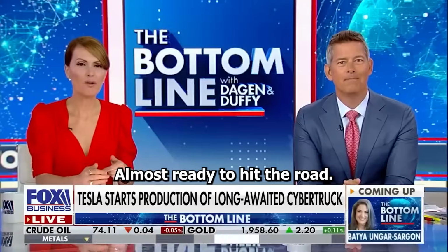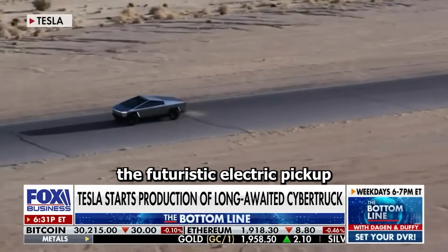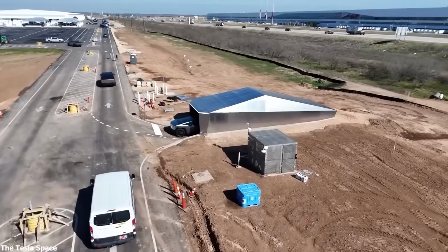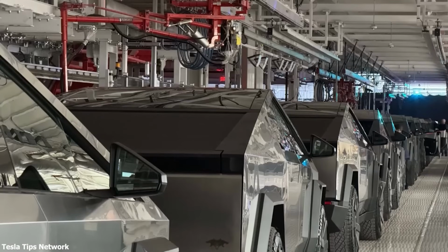Almost ready to hit the road. Elon Musk's company rolling out the futuristic electric pickup over the weekend. Tesla just dropped a huge update on its Cybertunnel project, and it's bigger than anyone expected.